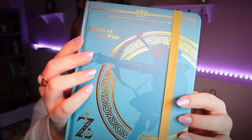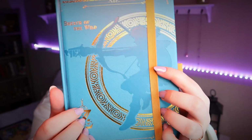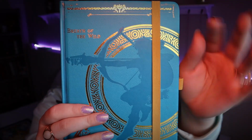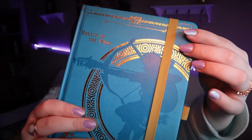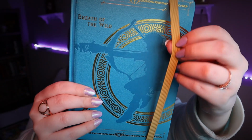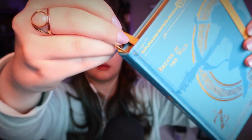But again, this is a Breath of the Wild themed one. So it's right here, Breath of the Wild. And it's really nice because the gold finish on it, or technically the foil, is shiny, so you move it and it's really pretty. You have the strap right here, and then inside it has the ribbon, and then it does have a little part for you to hold a pen in there.